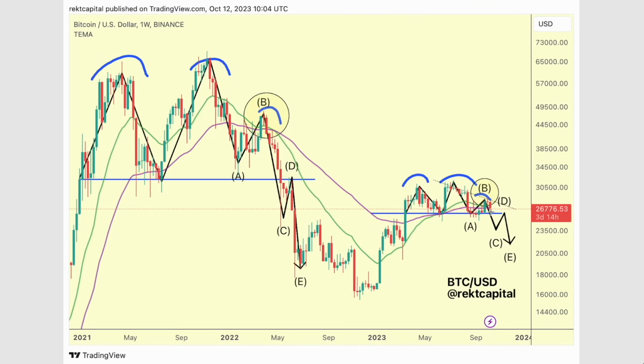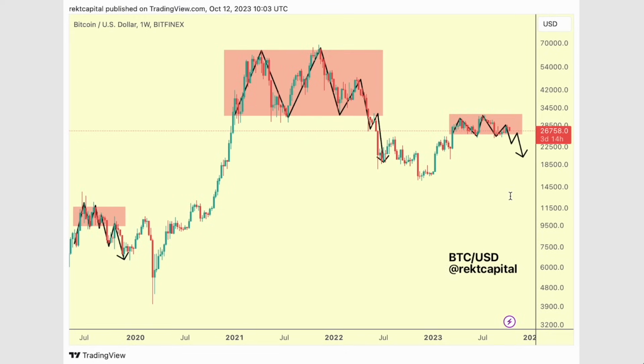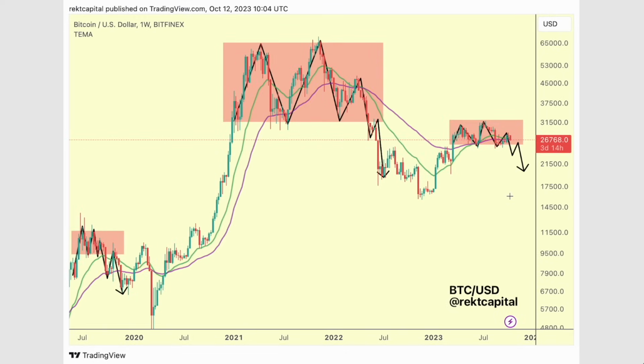We're in this transitional phase, and for phase B to C to really confirm, we need to lose the base of 25 to 26k. That's essentially how I'm going to be looking at it. But more on this fractal right over here is that we're also seeing overextension beyond the bull market cluster of moving averages.